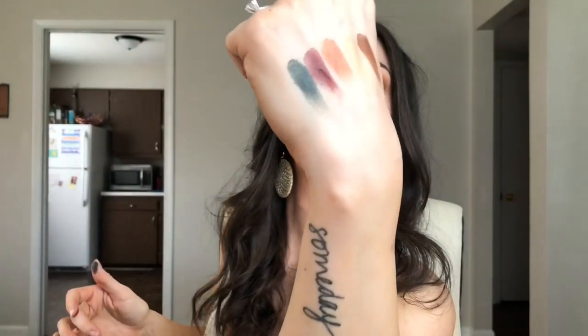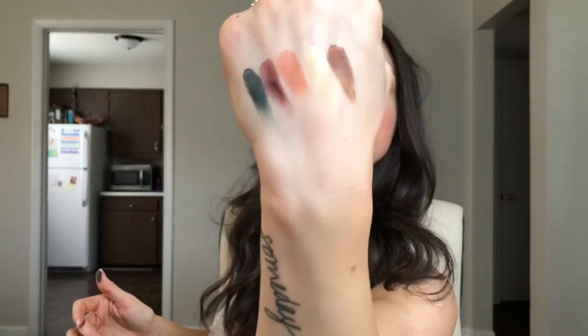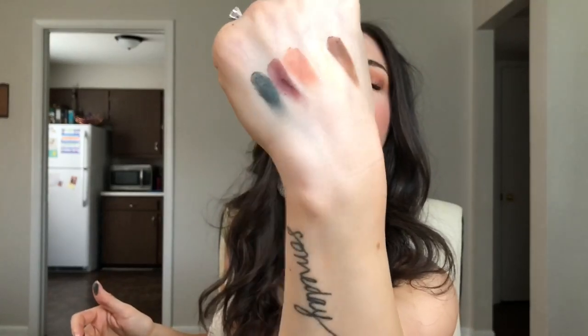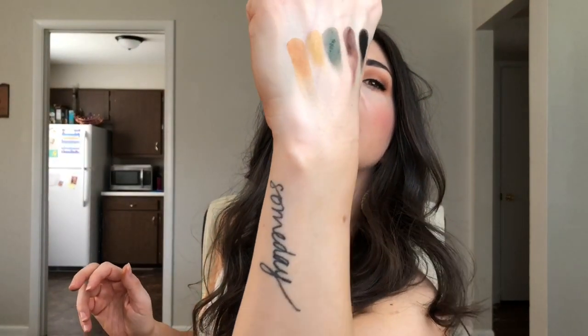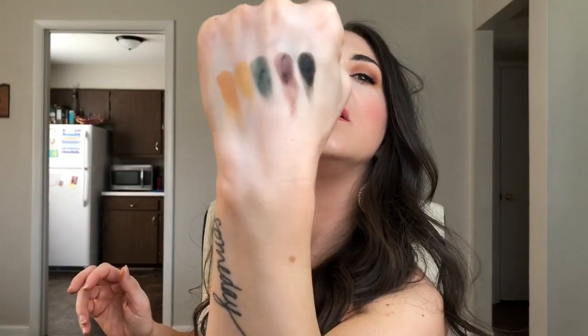I mean, it's okay, but you know, like I said, the mattes are definitely more of a standout than the shimmers. Wow. There's the baby poop color. These are gorgeous. Wow. That last shade is very interesting.